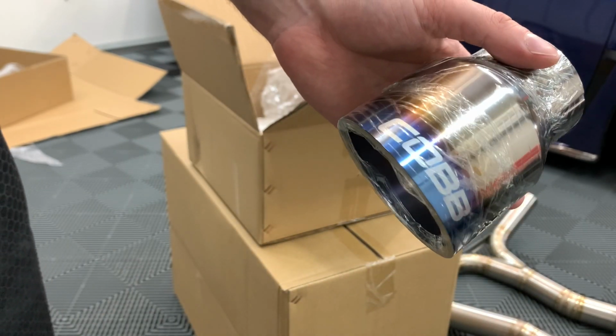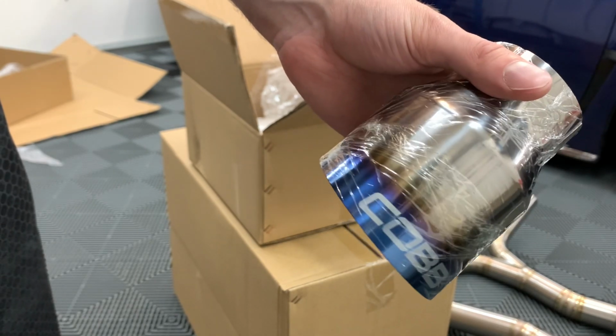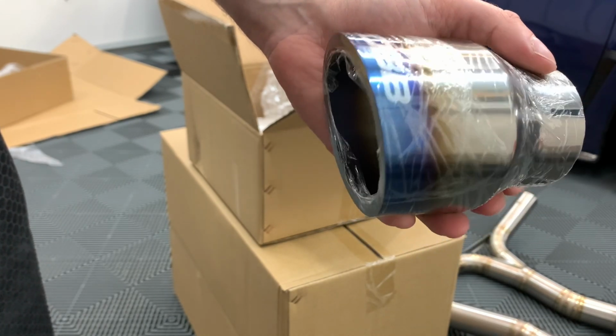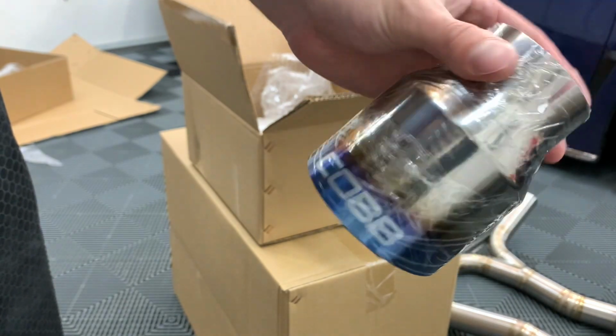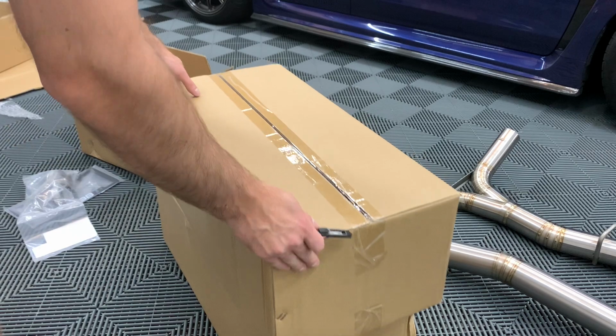Personally, I like to have them a little staggered, so I'm probably gonna go with that look. And I don't like them when they stick out too far, so once we get there, I'll show you the look that I prefer. All right, next up is the muffler.